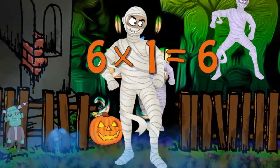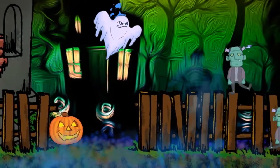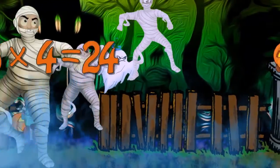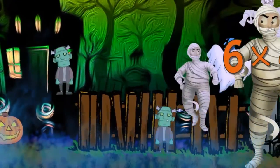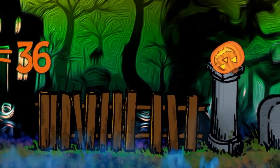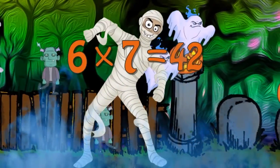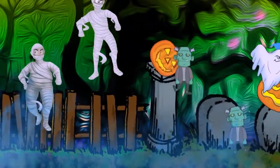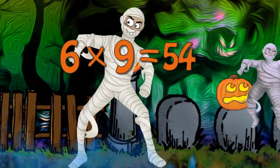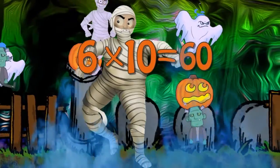Six times 1 is 6. 6 times 2 is 12. 6 times 3 is 18. 6 times 4 is 24. 6 times 5 is 30. 6 times 6 is 36. 6 times 7 is 42. 6 times 8 is 48. 6 times 9 is 54. 6 times 10 is 60.